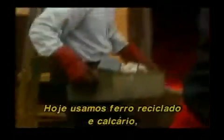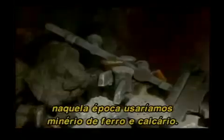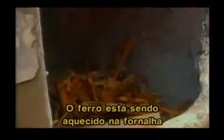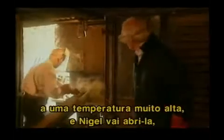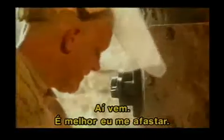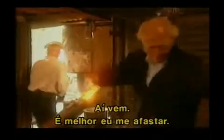Today, we're using recycled iron and limestone. Originally, it would have been iron ore and limestone. The iron's been heating up in the furnace at a really high temperature, and Nigel's about to untap it, and molten iron will come gushing out. Here it comes. I've got to stand well back.